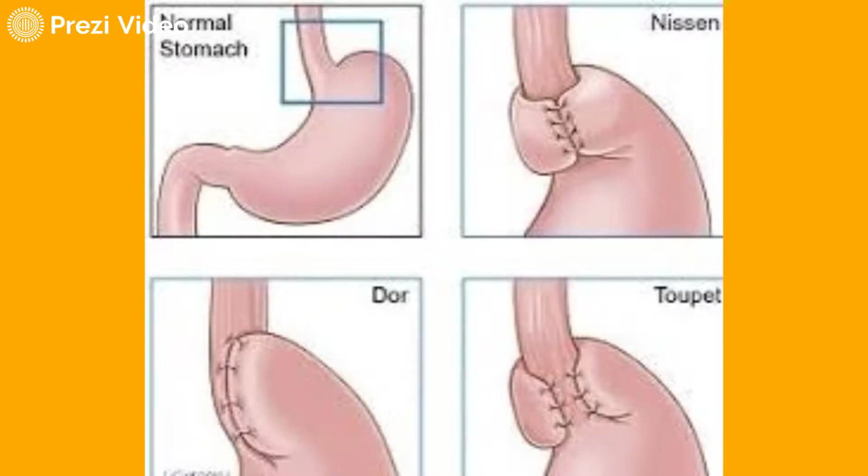Now, not every patient is a candidate for the Nissen fundoplication or the Lynx that I'm going to talk about in a minute, because their esophagus does not empty properly. I talked earlier about the esophageal manometry study. If the esophagus has dysmotility, if it is not emptying the way it should, then sometimes we'll just do a partial fundoplication, which is the Dor, or the Toupet.